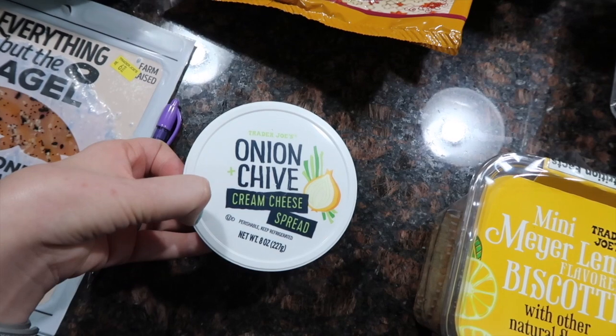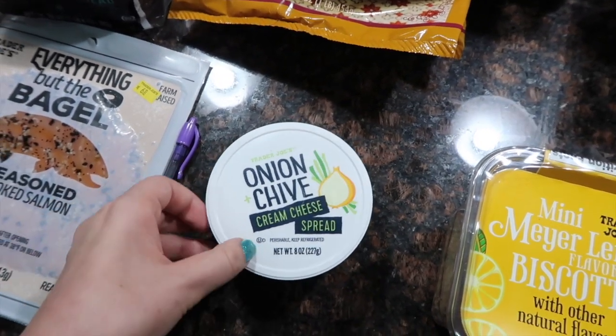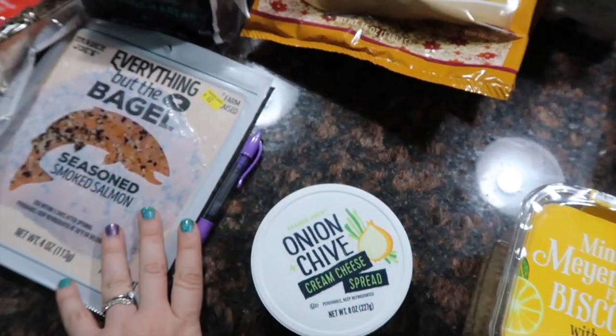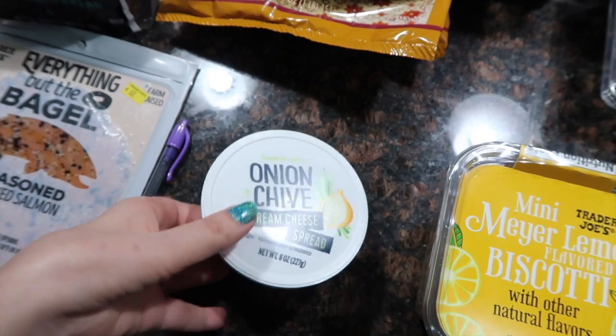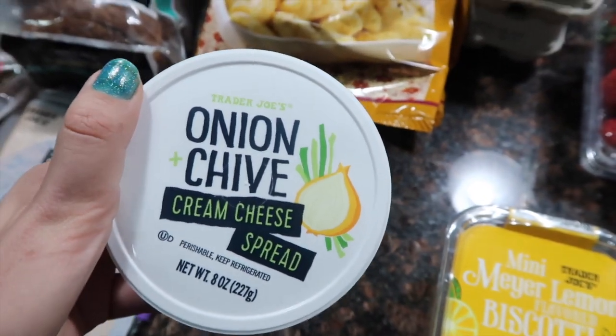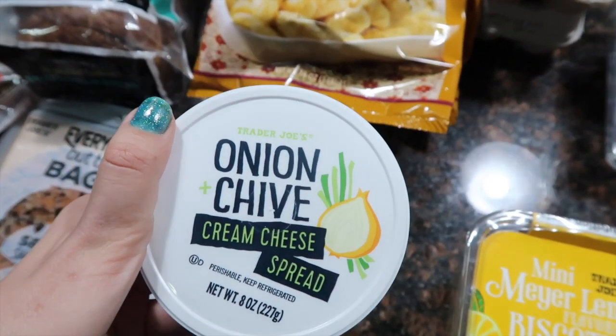I bought some onion and chive cream cheese spread because I bought some bagels, which you'll see in a little bit, from Aldi, and I wanted some cream cheese to go with it, and I thought that this and a bagel thin would be such a great combination. This is not reduced fat or anything. This is just regular cream cheese. For the 2 tablespoon serving, it is 2 points plus and 4 smart points.